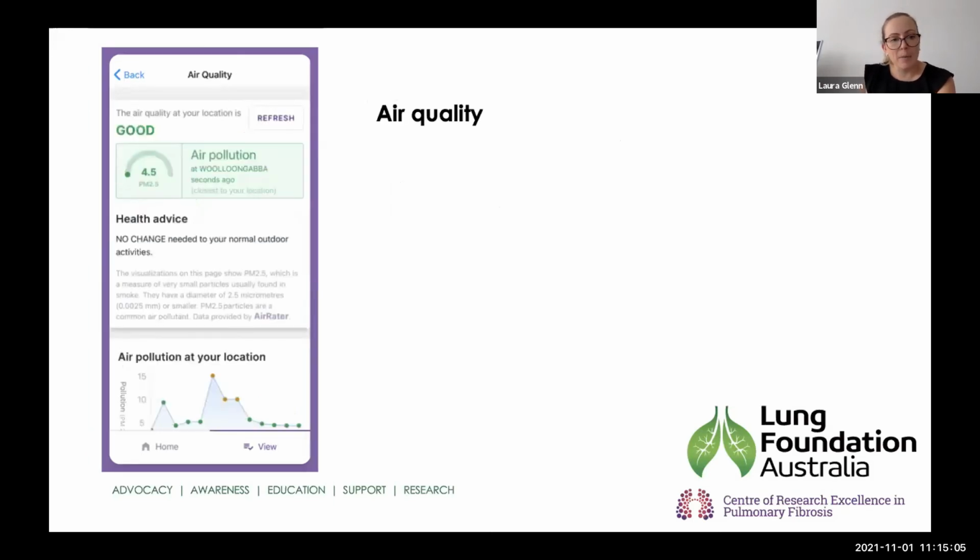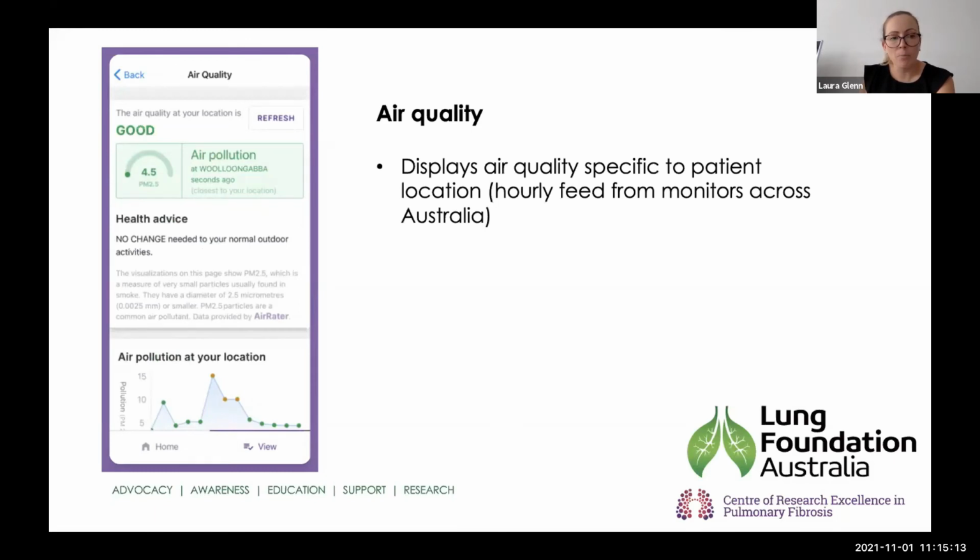We're really excited about this function of the app, and we've had some really good feedback from patients that were involved in its preliminary testing. On the home page of the app, the patient will be able to see a display of air quality data, looking at air quality specific to their location. It's an hourly feed and will be updated regularly according to air quality data obtained from monitors across Australia.